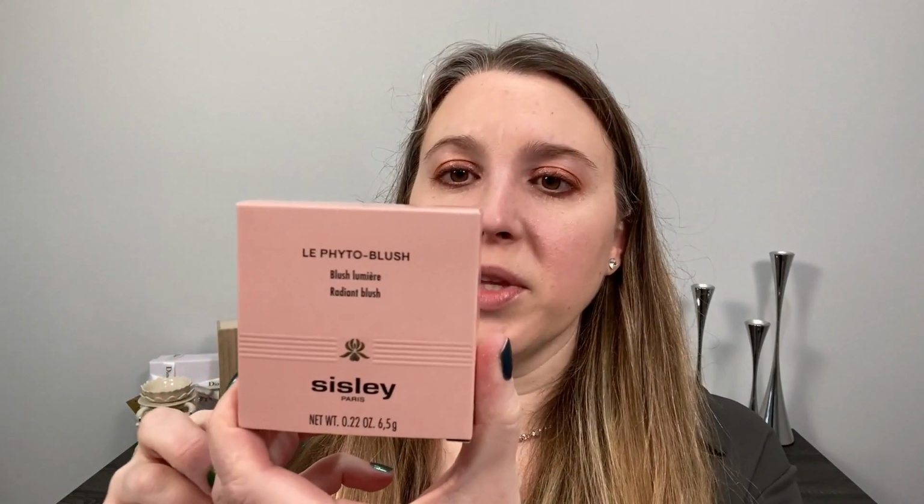So I picked up 2 of the blushes and they come in this blush color packaging. They are a radiant blush, Le Phyto-Blush. I picked up number 1, Pink Peony, and number 2, which is Rosy Fuchsia. So that's the really bright pink. And the blush comes in a velvet pouch. You can see you've got the elastic here to keep a flap closed. I always liked that. And then here is the actual blush. So it's 0.22 ounces or 6.5 grams, and it is made in Italy, and it has a 36-month shelf life.